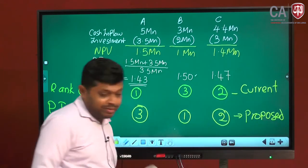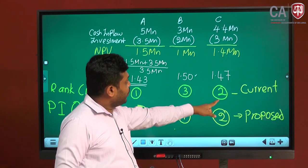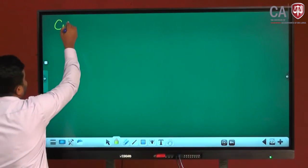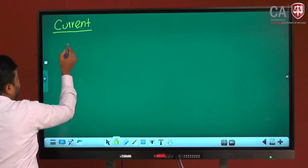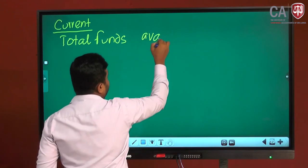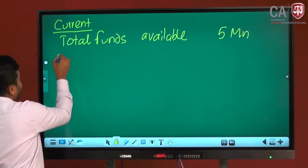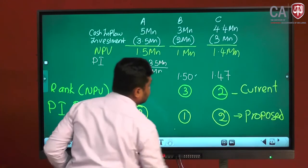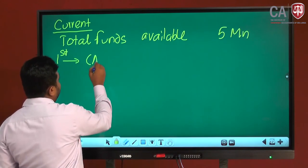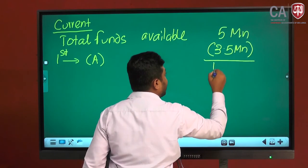Based on the current method, we have 5 million. We are going to allocate 3.5 to A and 1.5 million to C. Now we will calculate based on the current method. Total funds available: 5 million. First allocation goes to project A based on NPV, the present method: 3.5 million. Balance 1.5 million available.